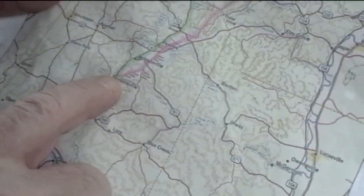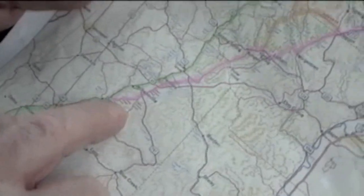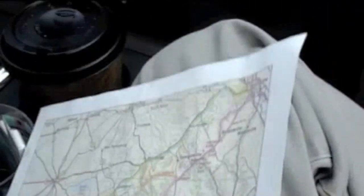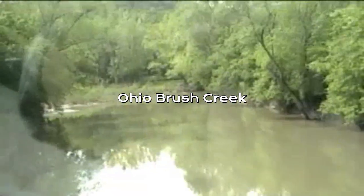Around to go northbound to go up this pink line, which is the Hoop Ridge Road that goes to the Steam Furnace Road, back up towards Peebles. The probable route of the original Zane's trace, the trace itself. Hoop Ridge Road, and this is referred to in the old journals as the Iron Bridge. It looks like it still is. Well, it's steel now.